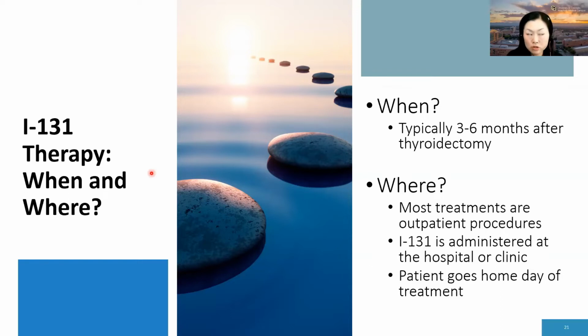Although some patients who get 200 millicuries can actually safely do the safety precautions at home, some patients are not able to do radiation safety precautions safely at home, just because maybe they have many people they live with, or they have really young children, or there are childcare issues, or life situations which may prevent them from being able to do safety precautions at home. So those patients will actually receive inpatient radioactive iodine.